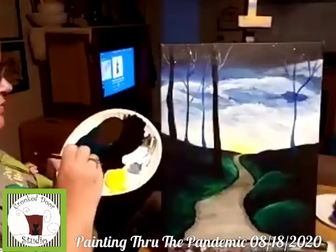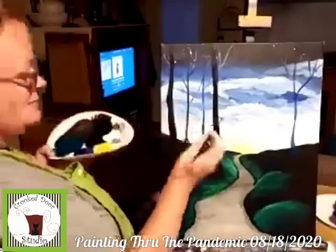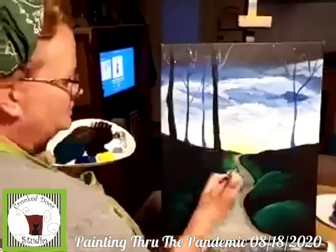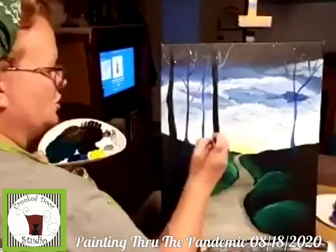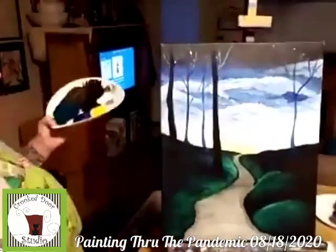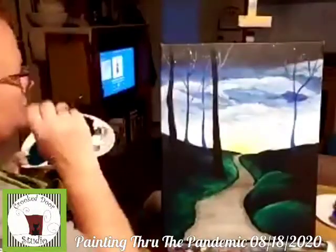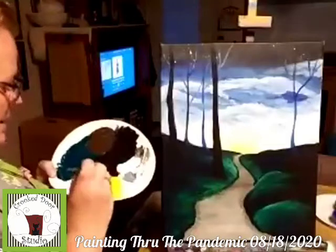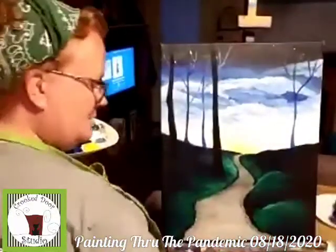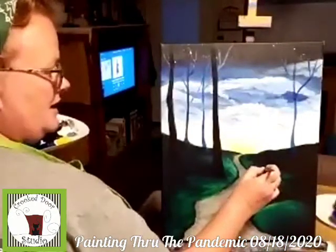The only place you would have trees that would be all the same shape and all the same distance would be a tree farm, right? And that's not what we're going for here. We're out in nature, right? So we want them to be all different shapes and heights and widths, different branches. And I'm going to go ahead, while I've got black on my brush, move over to the right side and put some trees. I want one right here that sits kind of behind this hill.